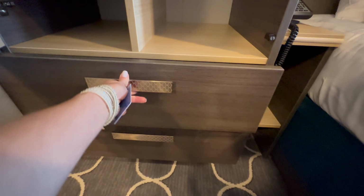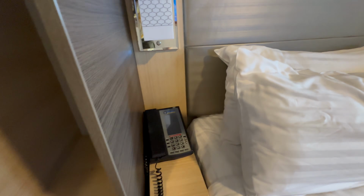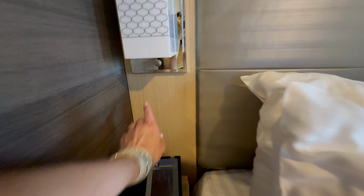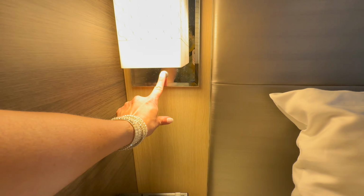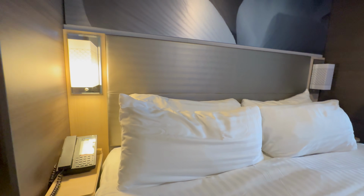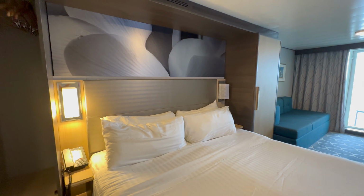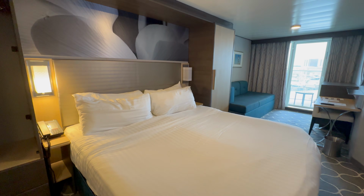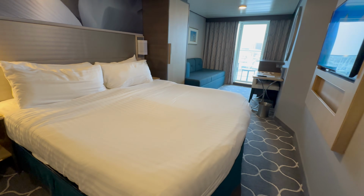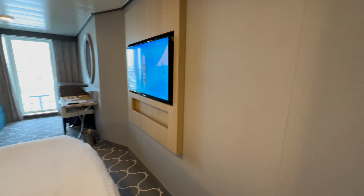On the top shelf of the nightstand is a telephone, and then on the wall on either side of the bed is a wall sconce that can easily be turned on and off by a push button switch. In this room, the setup is with the bed closest to the door and the seating area next to the balcony. Now, depending on what stateroom you have, this could actually be switched. Also, the beds can be separated into 2 twins or combined to make a full king.